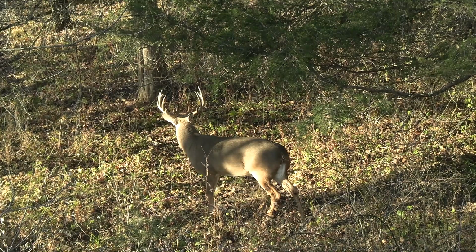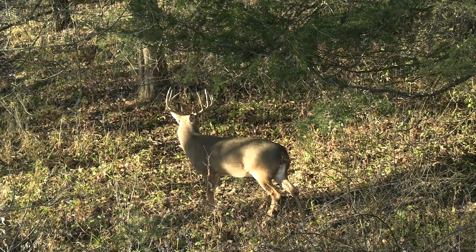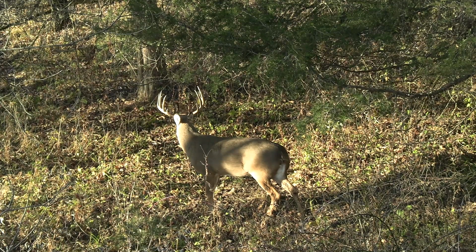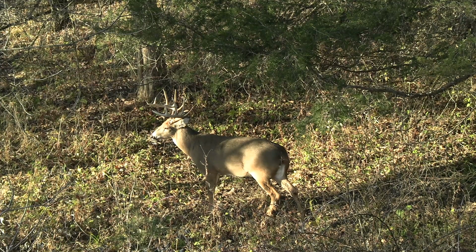At 8 yards, I'm going to put center vitals. Again, I shoot 345 feet per second or thereabouts, so I don't have to aim low at 8 yards. I'm going to put it center vitals right behind that front leg and let her go. So if I choose, this deer's done. There's no doubt in my mind that at 8 yards there's no way I'm going to miss this deer.